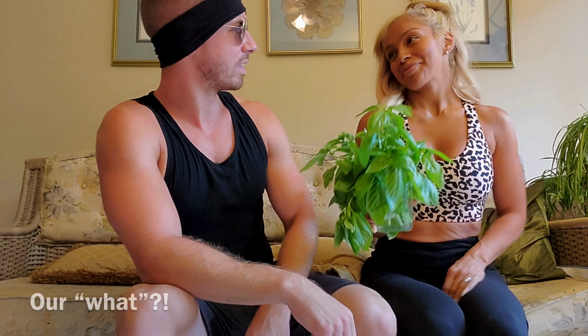What is that? Our love fern. What? I'm just kidding. This is a pesto plant. We will be making pesto out of this later. That sounds amazing. Where was I?